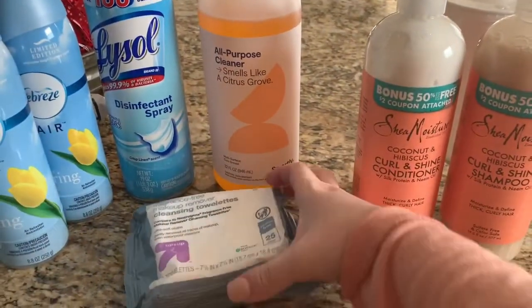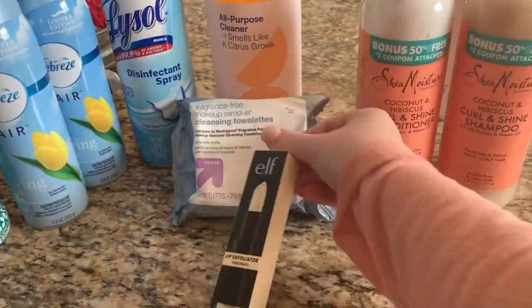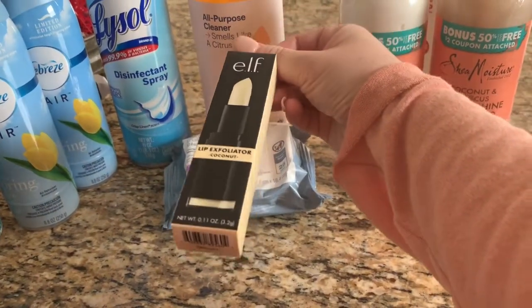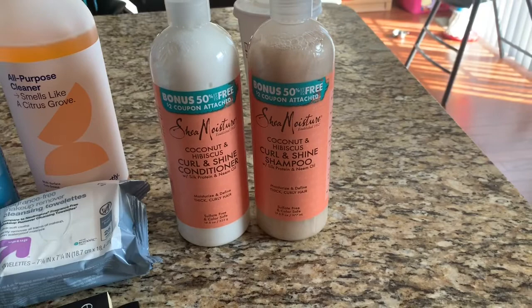These are the makeup wipes that I use. So, yep. And then I picked this up. I wanted to try a lip exfoliator. So I just tried this one and it is the coconut. And then this is the shampoo and conditioner that I use on Zaya's hair.